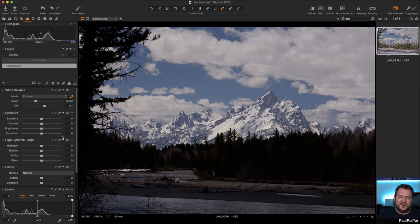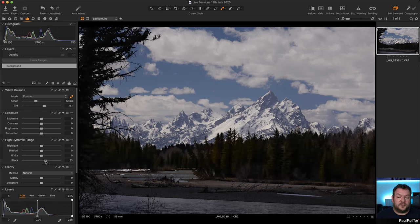So let's just reset that tool. So this one here, the little reset button there. If I just want to focus on pulling up those trees, then I just use the black slider, but not that much. So maybe only 20. That's enough. And now I've got a decision to make. Do I want to bring the rest of the shadows up as well, but maybe not by quite so much because these things are compound.